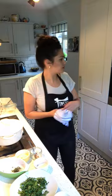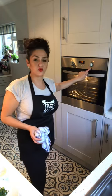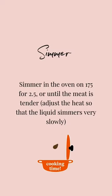So we're going to transfer it to the oven. Let me just turn this around slightly. So I did have it on 200, I've now put it down to 175. Mum always taught me just to start it at a really high heat. Not really high, a little bit higher, and then turn it down slightly when you add in the food. Simmer in the oven on 175 degrees Celsius for 2.5 hours or until the meat is tender.